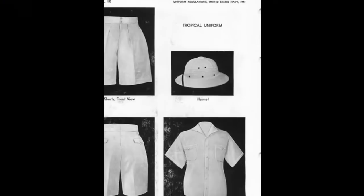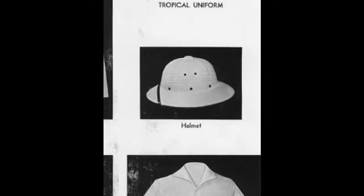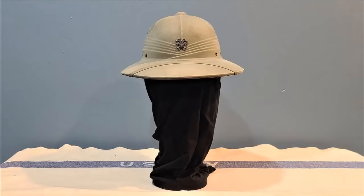In Navy Uniform Regulations of 1941, a tropical helmet was introduced. This was made of lightweight pressed fiber with a cotton cover. The inspiration for this was British pith helmets that would often include a zigzag turban-like band going around the base called a puggaree. In this helmet, you can see that the puggaree is stamped in.